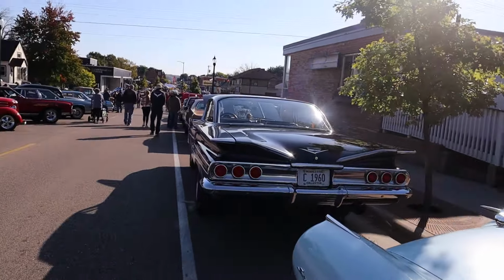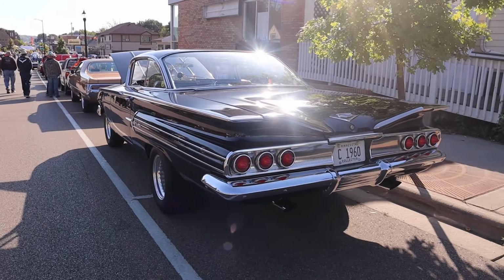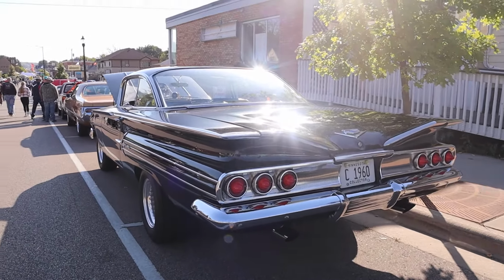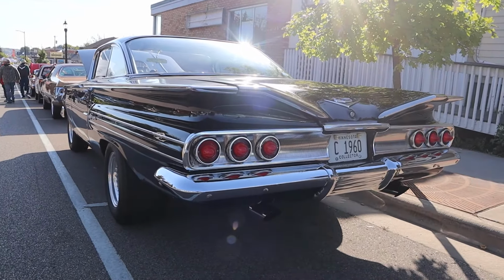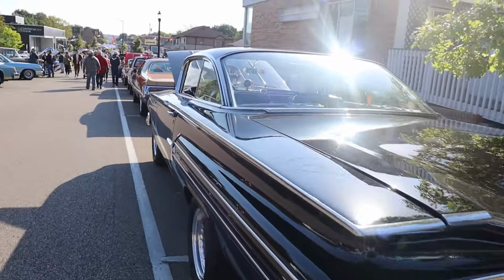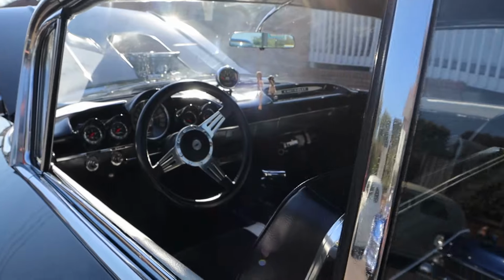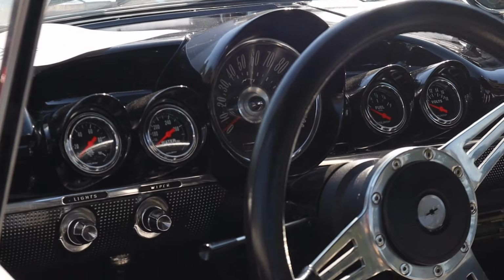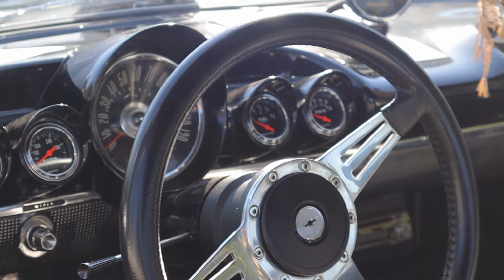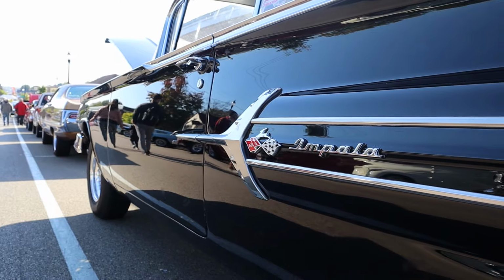All right. Cruising next here. Looks like we got an Impala. 1960, I believe. Gorgeous car. Look at this thing. Very dark purple car. Down here. That's for you.